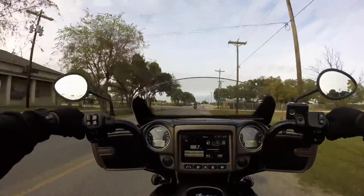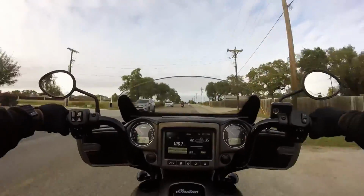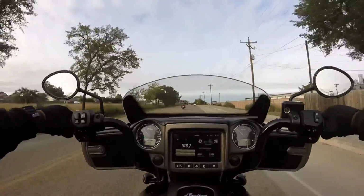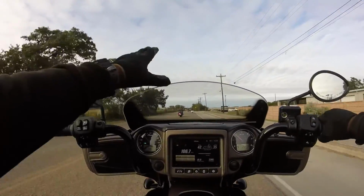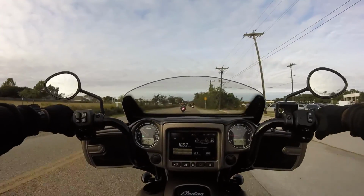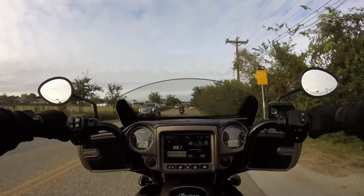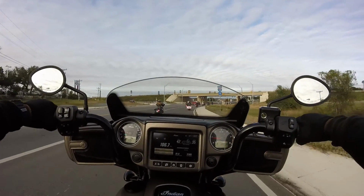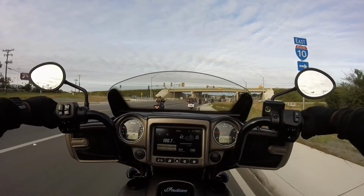The only complaint that I have, and you can put the 116 on any Thunderstroke, is that you can get a bigger windshield, so this standard windshield is just not enough. The audio system sounds great, though, from what I've heard so far.